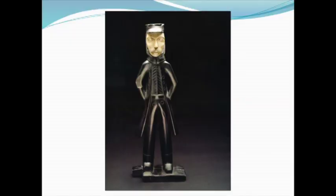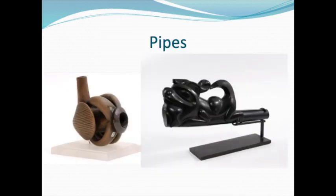This is a figure of a sailing captain made from a material called argillite that was very unique to the Northwest Coast. Here are some additional pipes. The one on the left shows a clam shell and an octopus, and the one on the right is a depiction of a sea otter.